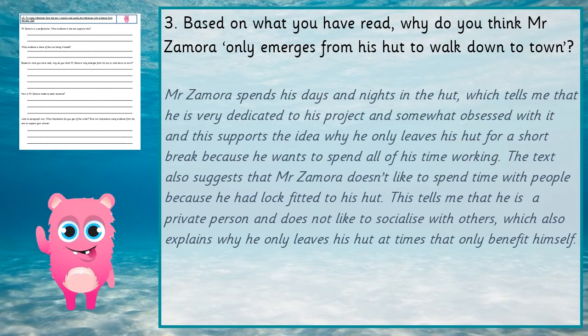And I know that emerges is telling me that he's coming out. So I'm also showing my understanding of the vocabulary that's being used in that sentence. Mr. Zamora spends his days and nights in the hut, which tells me that he is very dedicated to his project and somewhat obsessed with it, and this supports the idea why he only leaves his hut for a short break, because he wants to spend all of his time working.